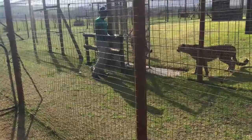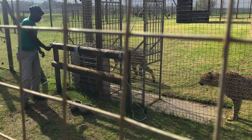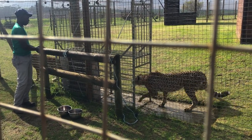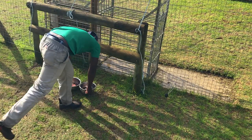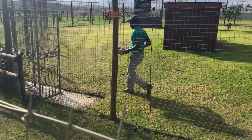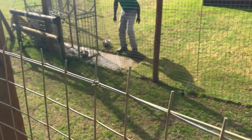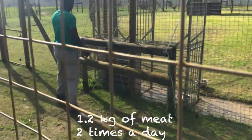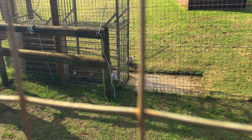Seems like it's lunch time for the cheetahs, and they're about to feed the cheetahs here. Hello, hello. It's lunch time for the big boys. Are they gonna come out? How much food are you serving them? One kilogram. 1.2.